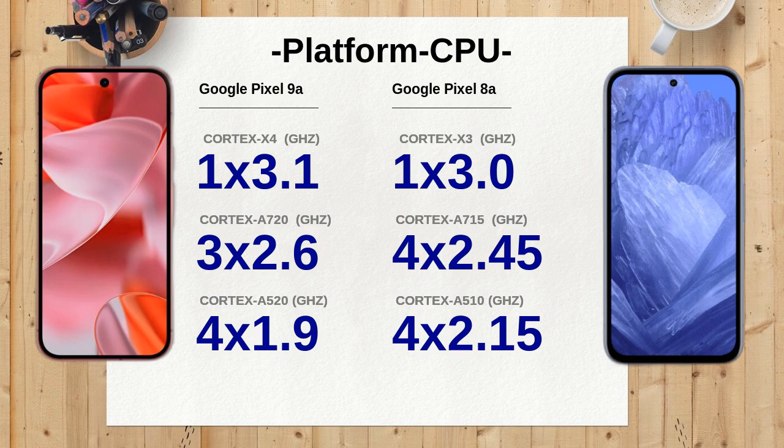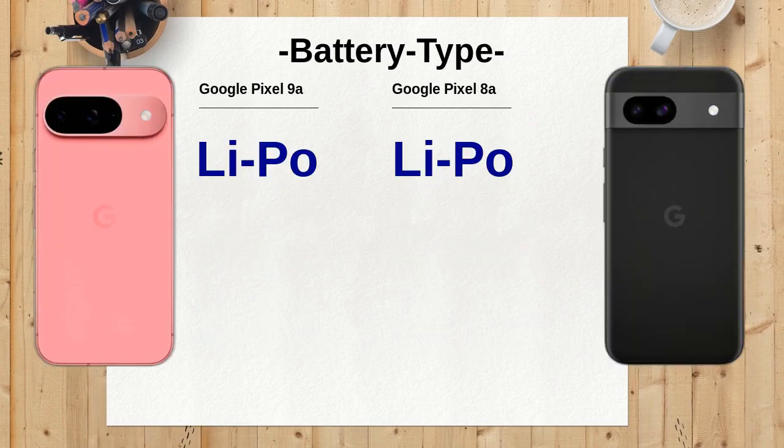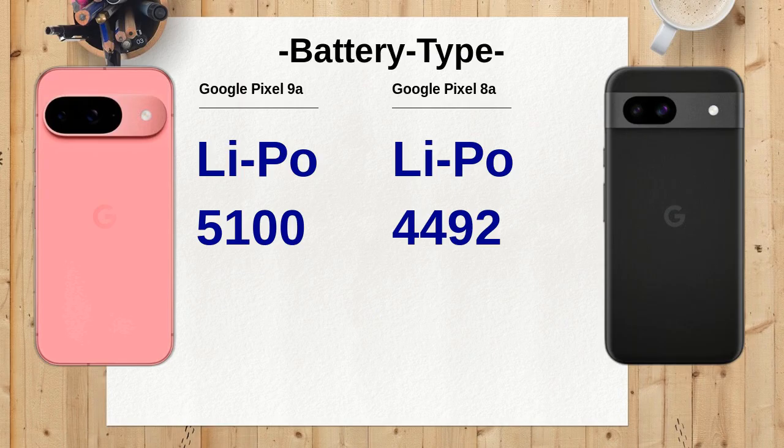The Google Pixel 9a packs a powerful 5100 mAh battery, outlasting the 44492 mAh of the Pixel 8a. This extended battery life is essential for users who are always on the move and need their device to keep up with their busy lifestyles.